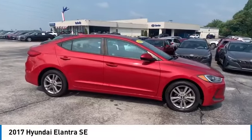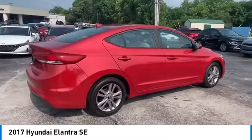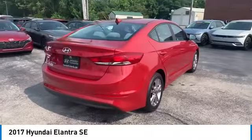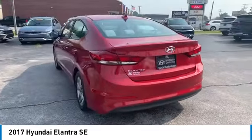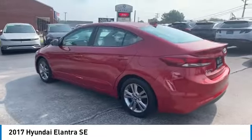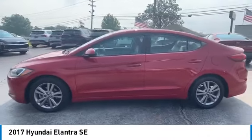You are going to love the 2017 Elantra. The Elantra boasts the most interior room in its class and gets an exceptional 35 miles per gallon. With its luxurious standard features, the Elantra is an easy choice. This vehicle has less than 95,000 miles.